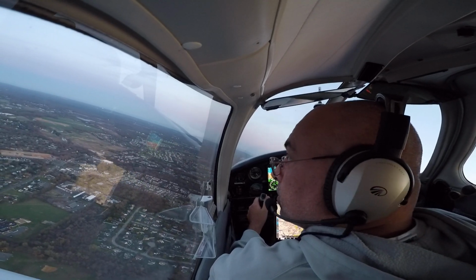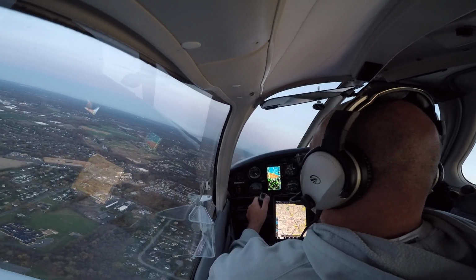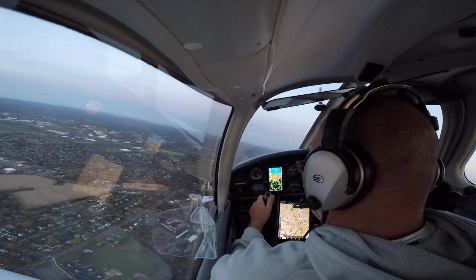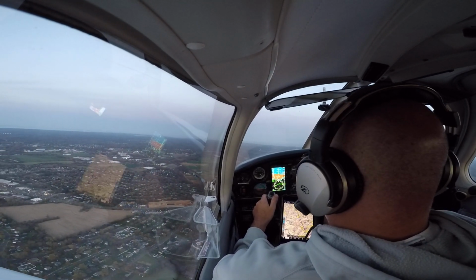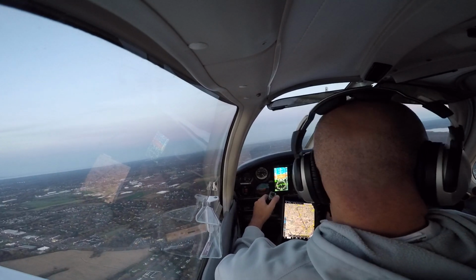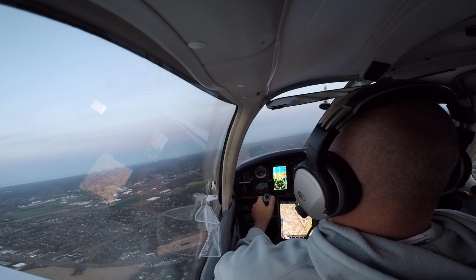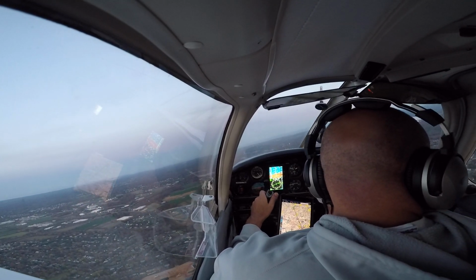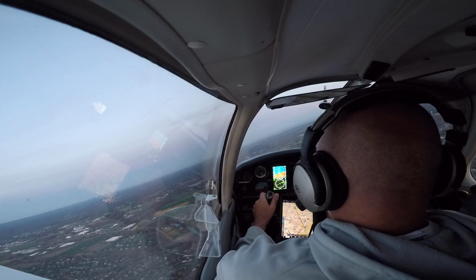Number 3 Romeo Mike, contact New York Approach on 128.55. Have a good night. Central 3 Romeo Mike, we're just going to cancel flight following. Squawk VFR and frequency change approved, radar service terminated. Squawk VFR, frequency change approved. Have a good night, Central 3 Romeo Mike.